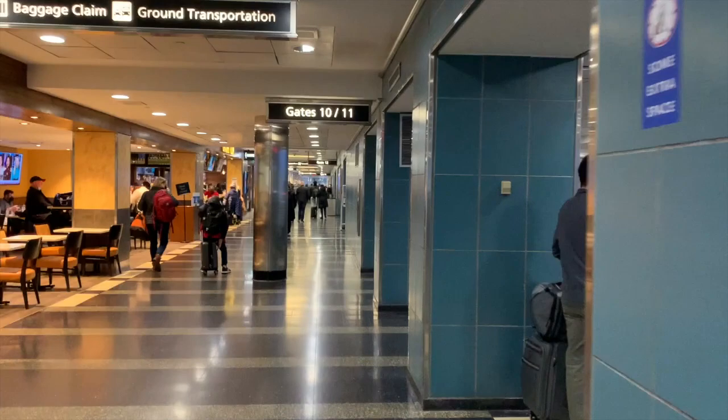Here is one part of the B-gates. This is where United operates out of.